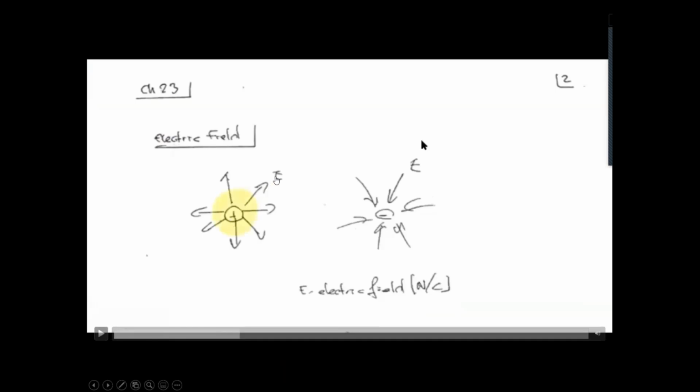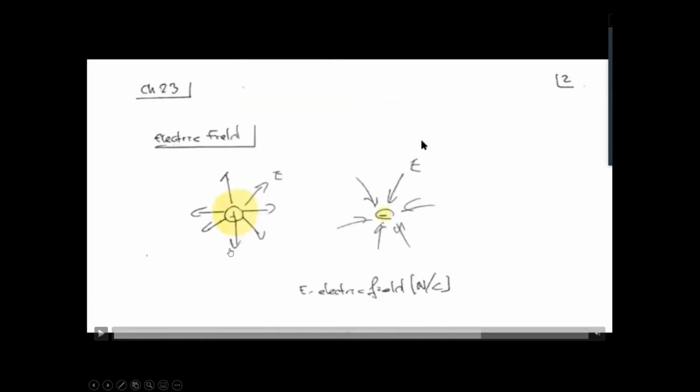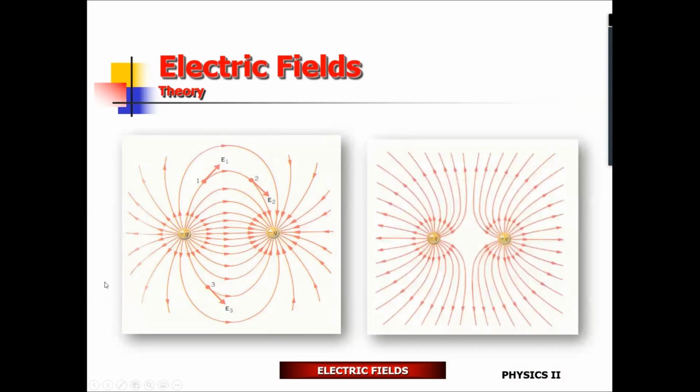All right, so the positive charges will emit the electrostatic force field, which is known as the electric field. E represents the electric field. The negative charges will receive the electric field. Once again, E represents the electric field. So the basic concepts: positive and negative charge. The positive charge is the emitter, the negative charge is the receiver. Every single electric field line emitted by the positive charge will be received by the negative charge, so they will be attracted to each other.